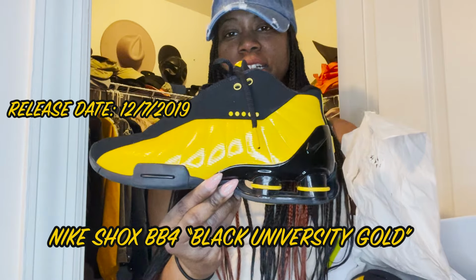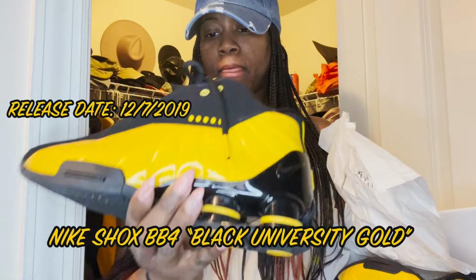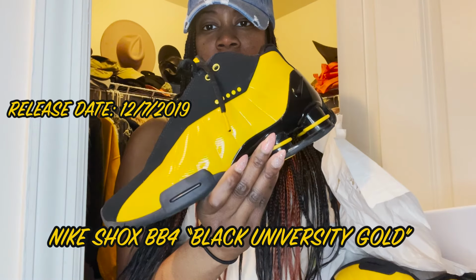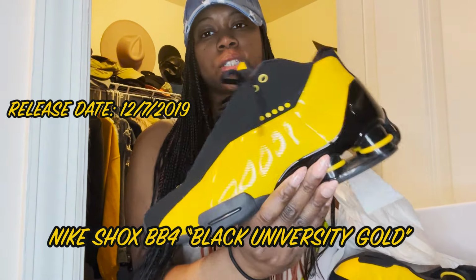I wore these a lot last year. These are my Nike Shox. I picked these up because, of course, it matches my city colorways. But I haven't worn these a lot this year. I think I wore these once this year.